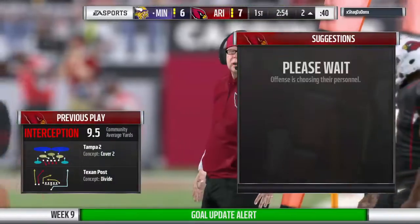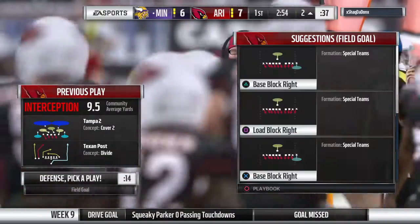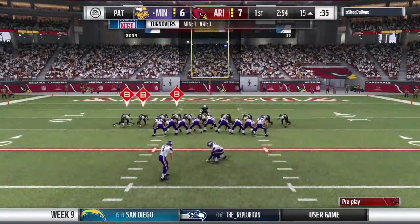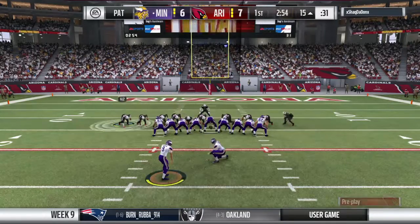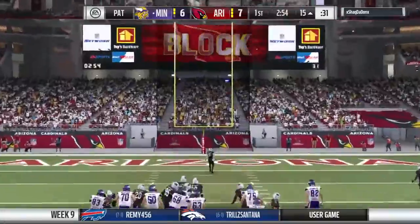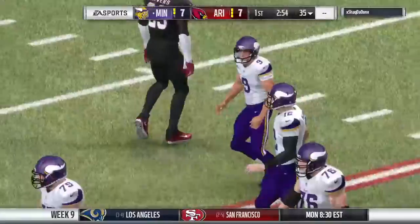Those linebackers, they love when those short throws come and those eyes get real wide, don't they? How about the anticipation on the play? Reading, reacting, and then the ability to catch the football and take it in the opposite direction. It's good, and we're all tied at 7 apiece.